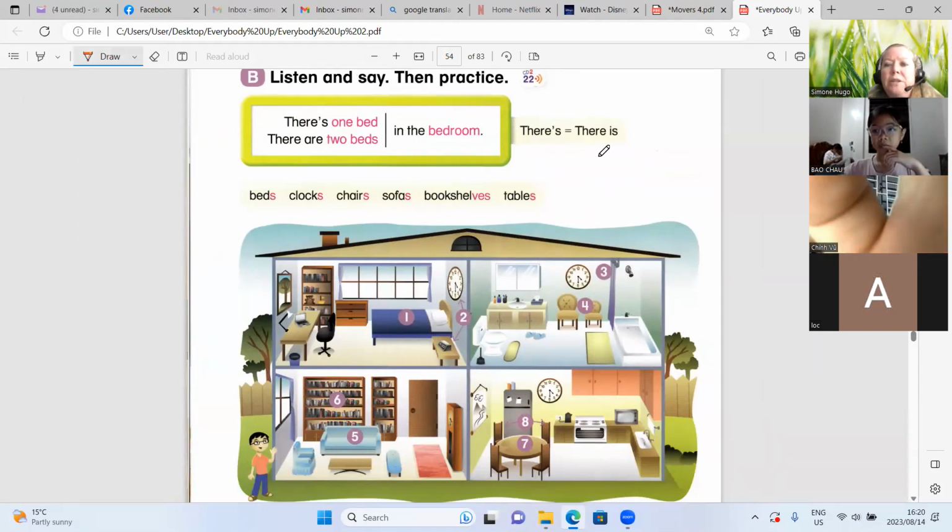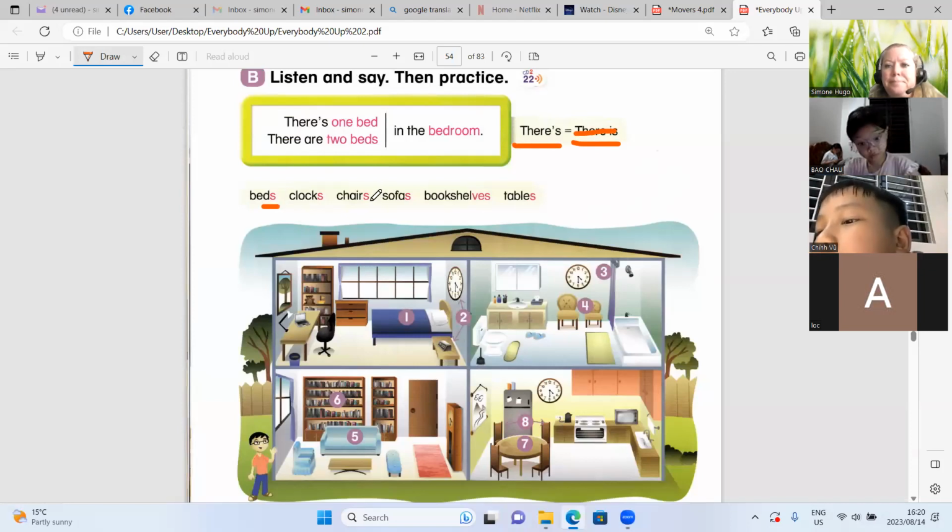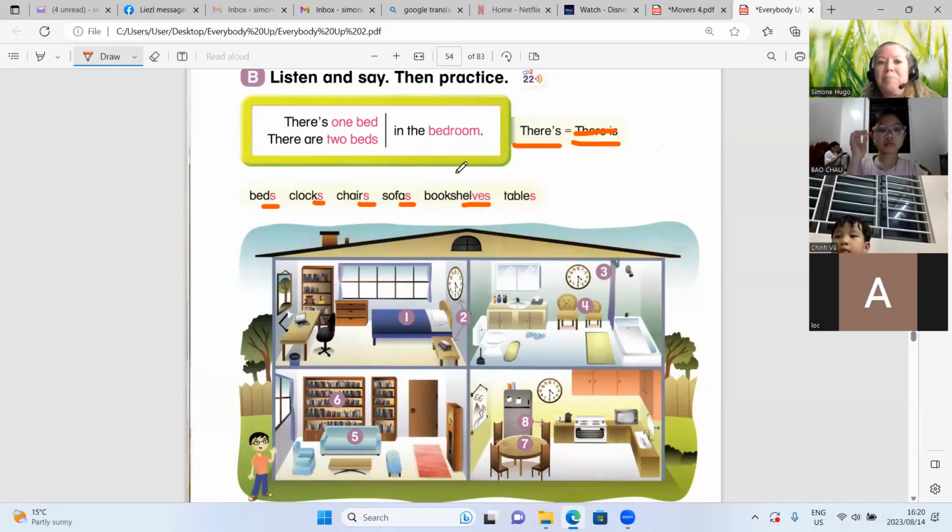Let's look at the picture. There is changes to theirs. Okay? One bed, two beds. One clock, two clocks. One chair, two chairs. One sofa, two sofas. One bookshelf, two bookshelves. One table, two tables. Okay?